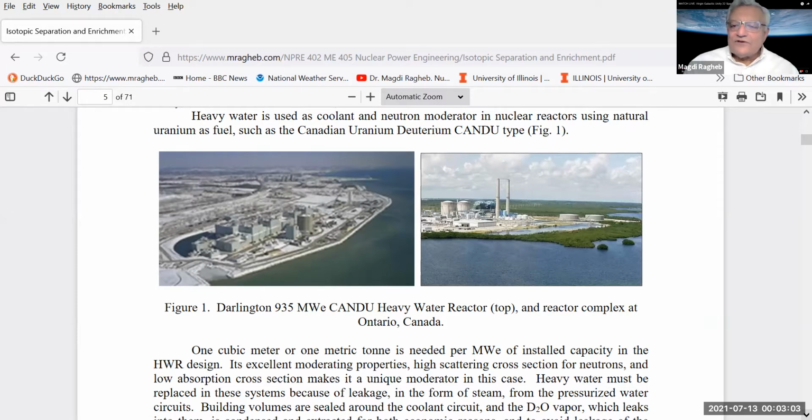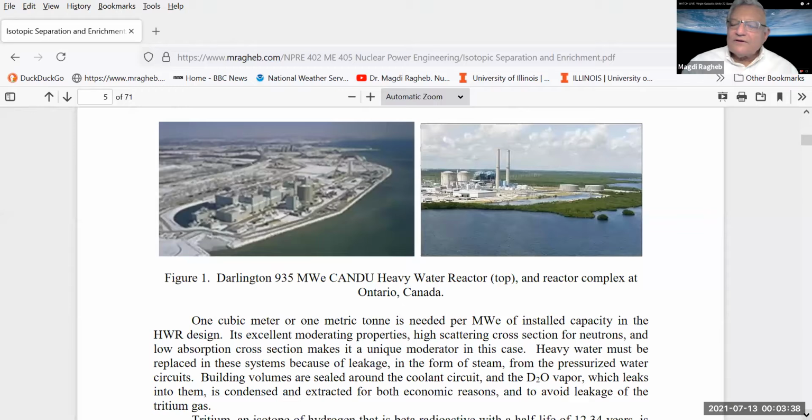So in Canada, because Canada opted to develop its resources in natural uranium and not depend on, say, the United States or the Europeans or Japan or the Russians for enrichment services, they basically developed their own supply of heavy water. So this is the Darlington 935 megawatt heavy water reactors, with the reactor complex at Ontario, Canada, providing the east part of Canada with electricity.